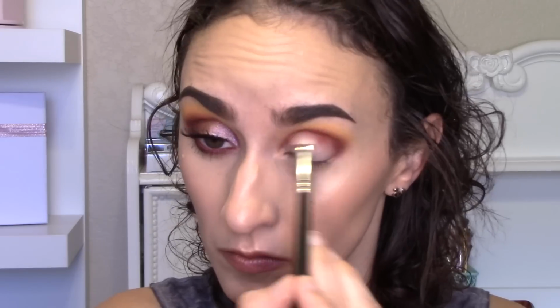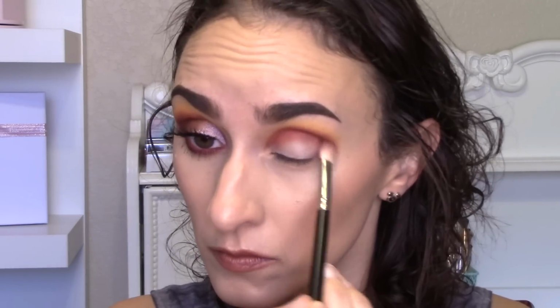I'm also going to go in with the shade Clove, and this is going to go in that same part of the crease right under the yellow, but just kind of attaching to the Glory shade, going from obviously pink to darker on the outer and placing this on the outer portion of my lid as well.